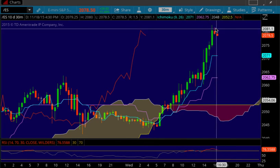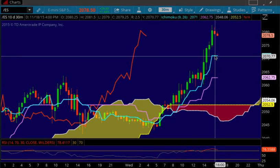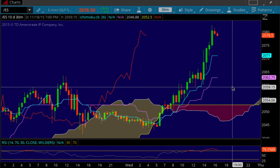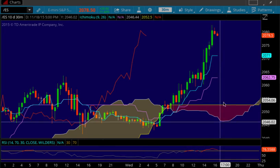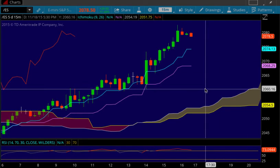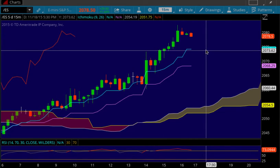30-minute, we see that we've already started a bit of a pullback. With the flat Tenkan-sen at 2071 below, and then the Kijun-sen at 2062.75, also overbought on the 30-minute time frame. Let's look at the 15-minute. 15-minute, we have support at 2074.13.